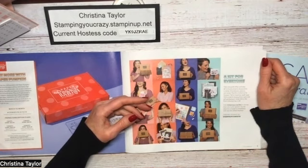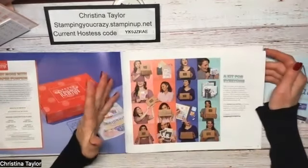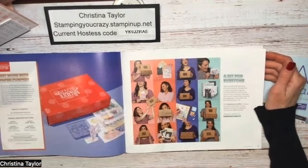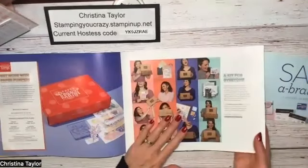I think the first card kit had like 3 cards. It's kind of funny to think about it now that it was only 3 cards when most of the time now we get anywhere from 10 to 12 cards. And for this last kit, we got 16 gift card holders. So Stampin' Up has definitely stepped it up.